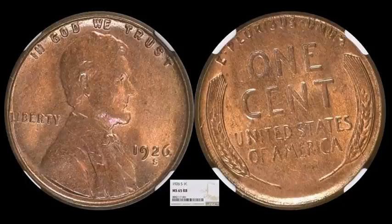Very few examples ever pop up in Mint State like this one does. Now, this one is an NGC Mint State 65 red-brown. It doesn't have full red, so it just shows you how tough it is. This one sold for $4,734. So there you go. That's kind of an example of a coin that you would find from the 20s. Generally, the Denver and San Francisco coins are considerably more difficult to find in Mint State condition raw.